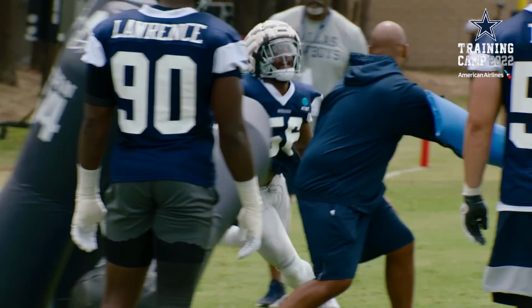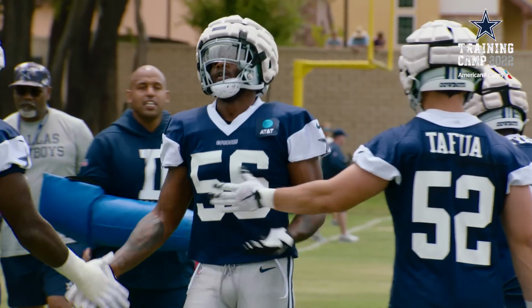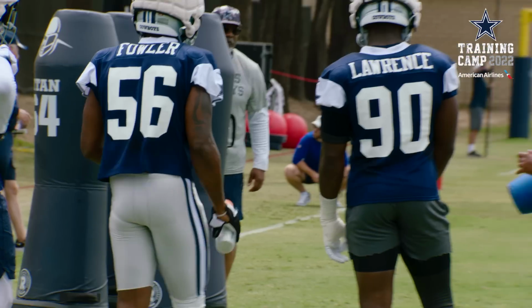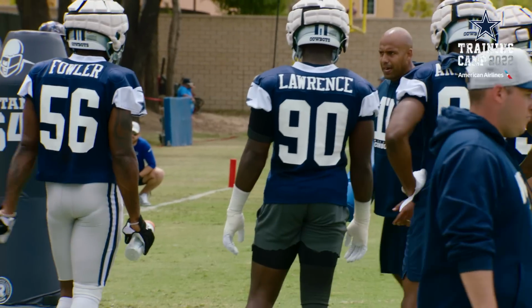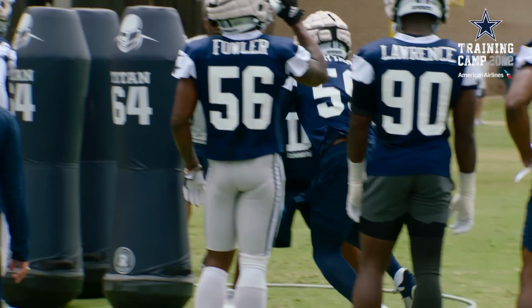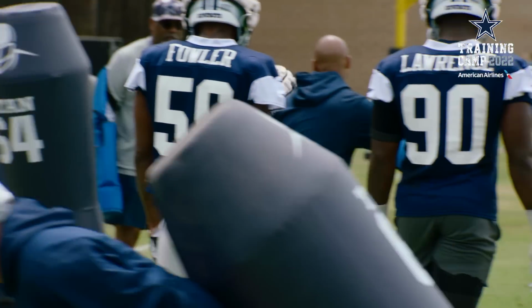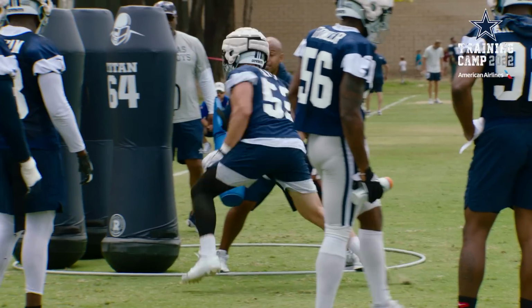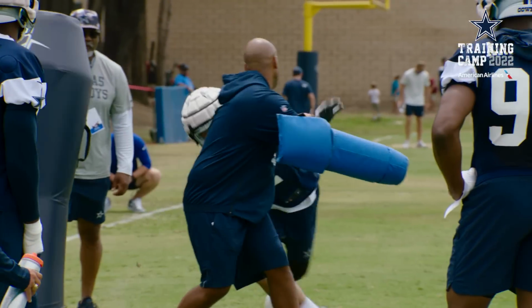And we know you're looking through the trees a little bit here. We're kind of looking through a couple of guys that are waiting for their turn in the drill, but you're getting a chance to see the get-off first. I mean, they're in that three-point stance. They're coming off of the edge, and then you see the bend from a couple of these guys. Here's, of course, Marcavious Bryant, who we mentioned a little bit earlier. We've already seen Sam Williams, Demarcus Lawrence, and then Dante Fowler Jr., Dorrance Armstrong working through the drill.